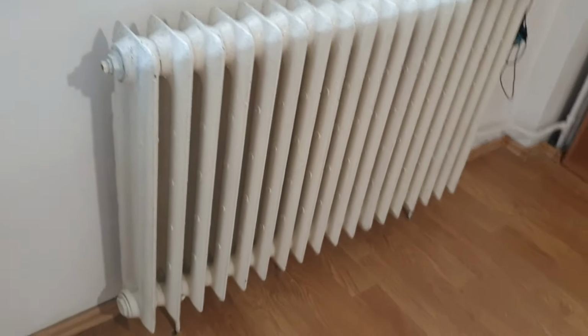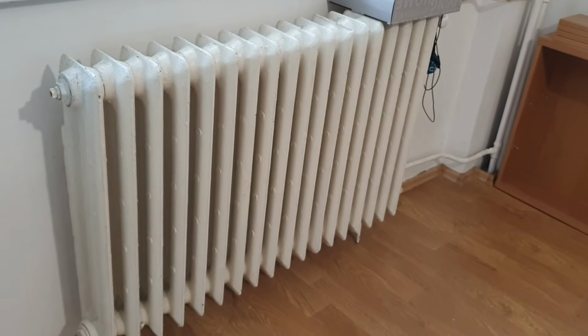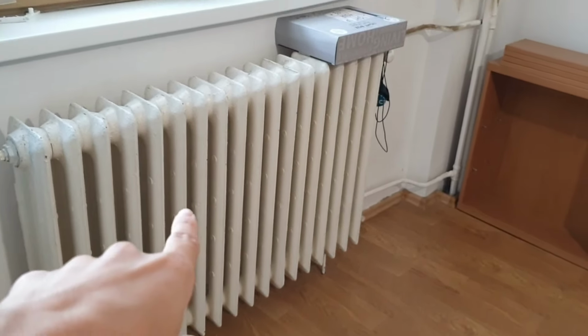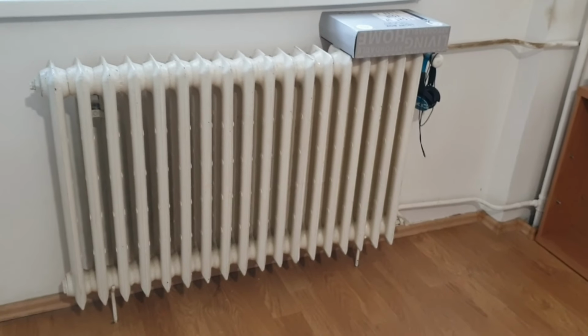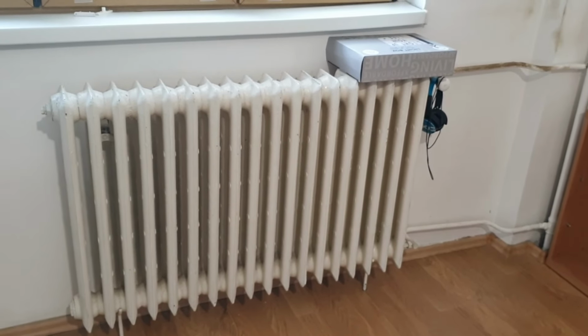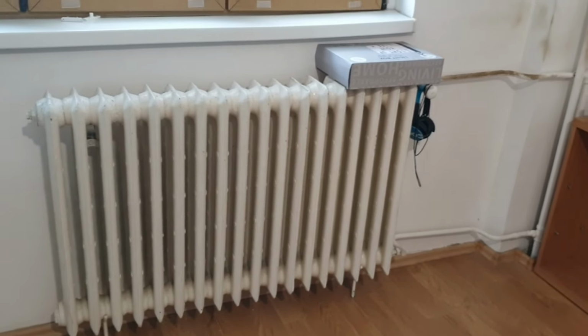And this is the heater. It's again a very old model, but I'm a very big fan of this material. If I'm not mistaken, it's called cast iron. It gets heated up pretty fast, but the most important part is that it actually stores heat for a very long time compared to newer models.